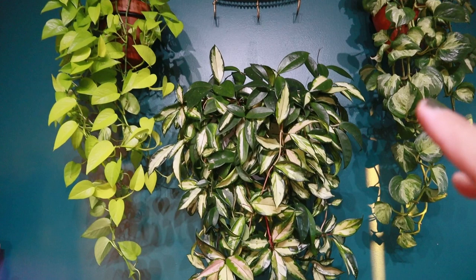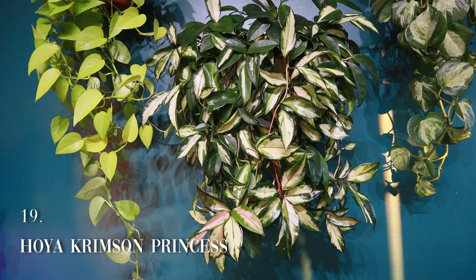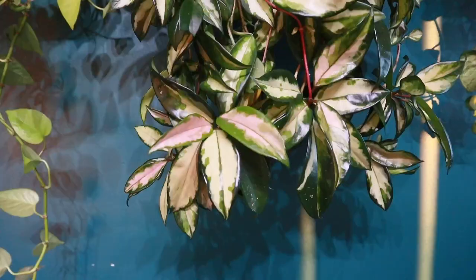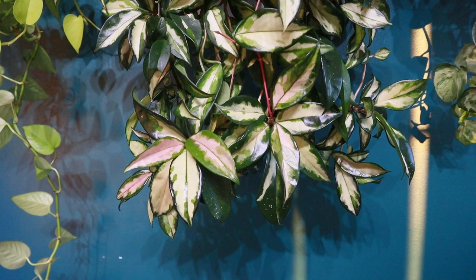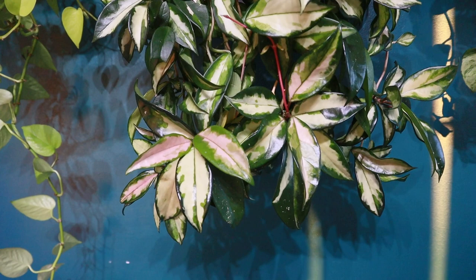First, of course, is my Hoya Crimson Queen. As you can see, it has grown so bushy. I mean, it was a bushy plant to begin with when I first got it, but it has gotten a lot bushier, especially here at the bottom. As you can see, the leaves that it has produced. And what I love about this is, for some reason, the leaves are facing towards me. Well, I guess I can understand why it's doing that, because it is searching for light, or it's trying to face towards the light, but I do find that interesting.